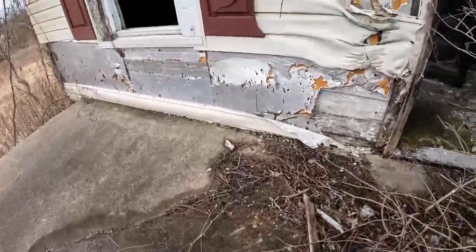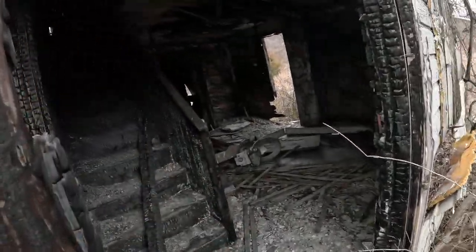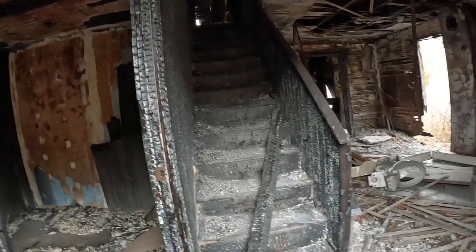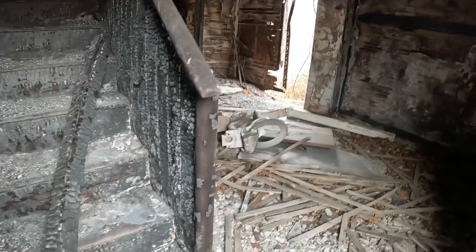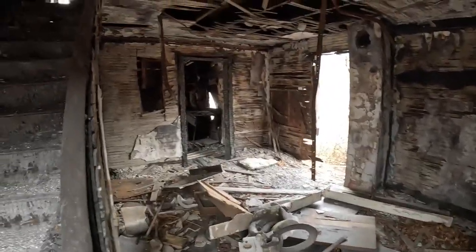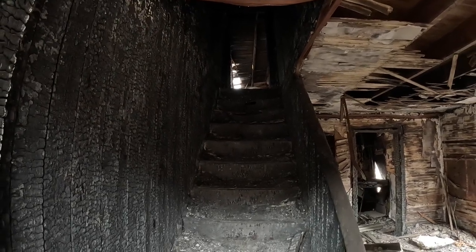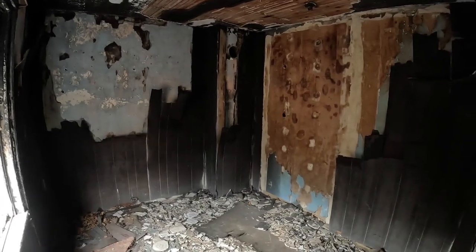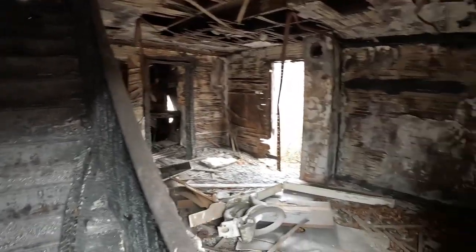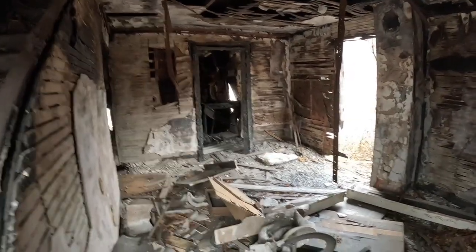Let me get through these twigs and branches. On second thought, oh yeah, looks like we can't really do much inside here. Ouch. I don't think it's safe to be in here, to be honest. But it was worth checking it out. Looks like this place caught on fire too. Like, what's going on with these houses catching on fire? This is the second house that caught on fire.